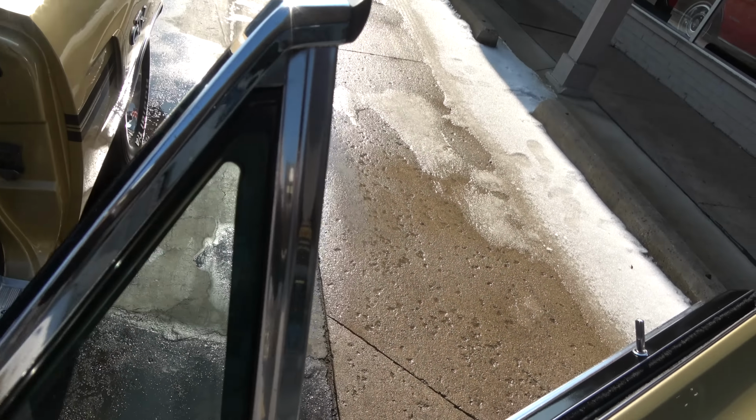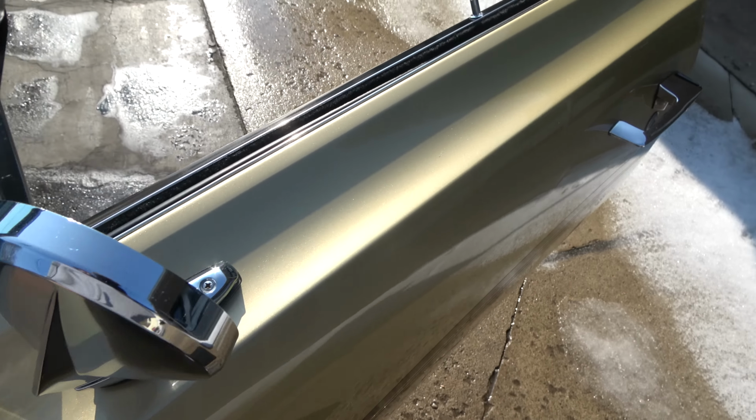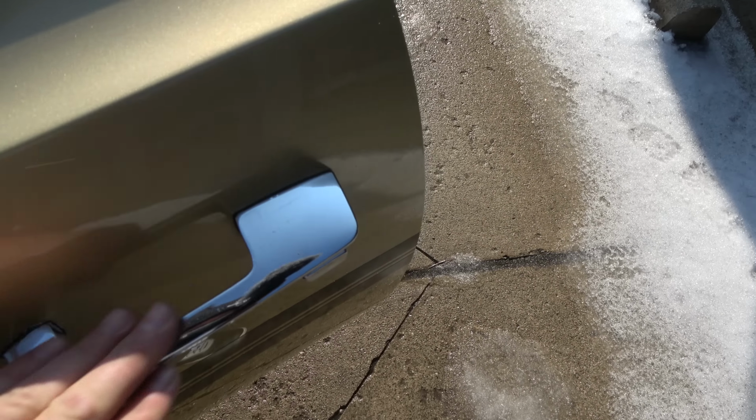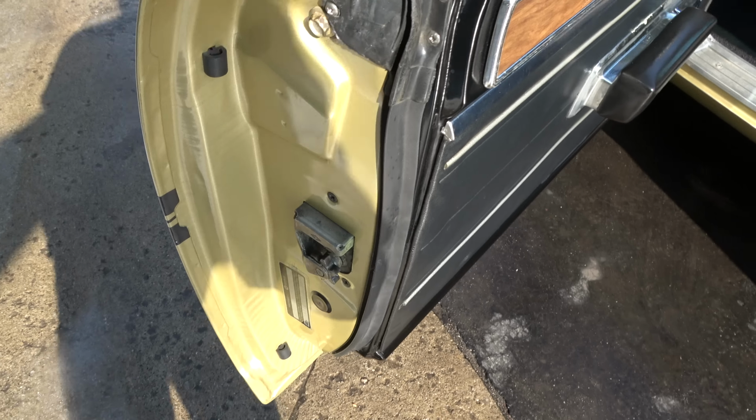The A-pillar chrome looks pretty darn good there. Factory chrome remote mirror. Door handles look original, show a little wear. Looks like they've replaced the window fuzzies. Door rubbers are new.